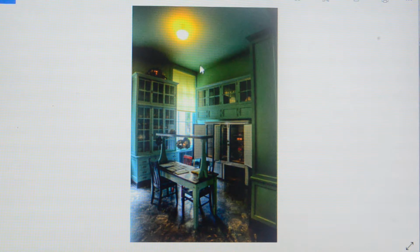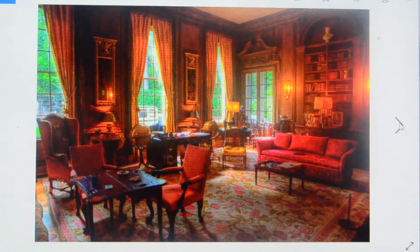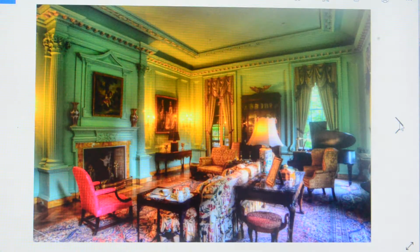Now you see I quite often shoot corners. I shoot corners on the outside of buildings and I shoot corners on the inside of buildings. I think it makes them more interesting. It makes them feel more three-dimensional. In the reflections, there was a mirror. The mirror was over here and was reflecting this.